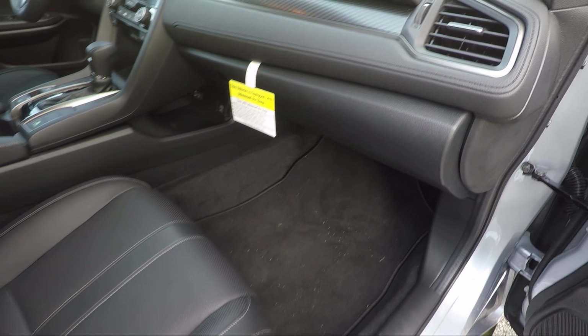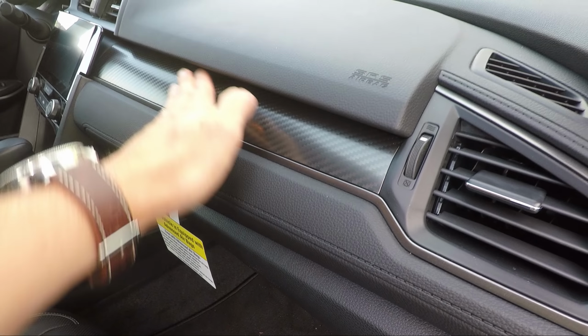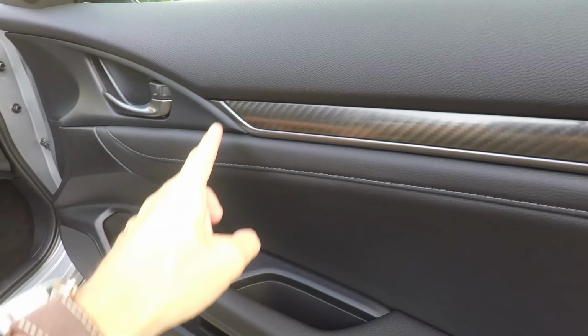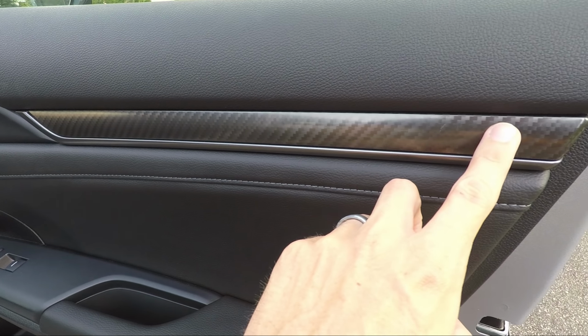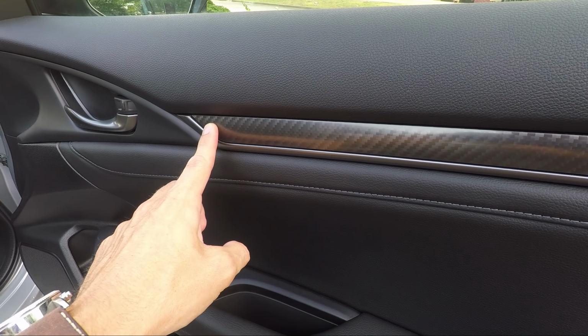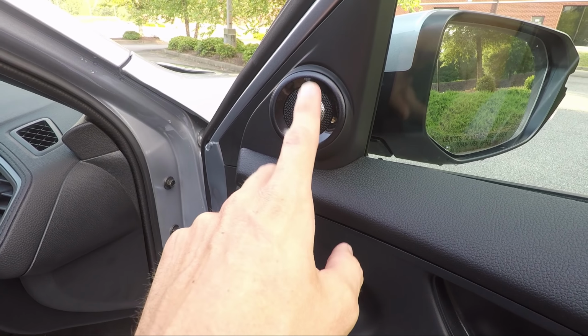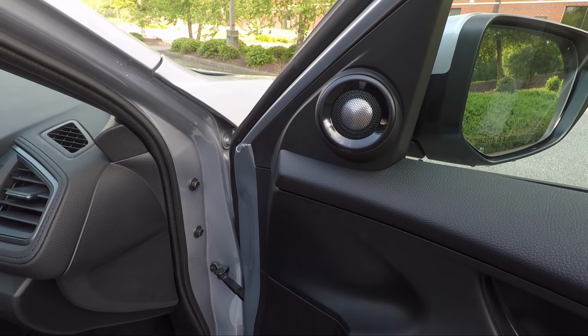And then you'll notice you have your carbon fiber trim right here on the dashboard, and on the front, instead of a silver piece right here, you'll also have the carbon fiber trim as well. And then notice the extra speakers given to you on the Sport Touring with the highest wattage stereo possible.